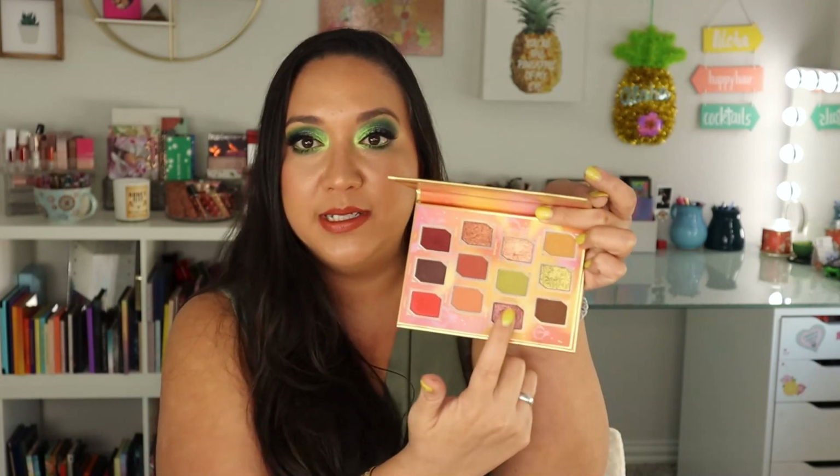Now she has more of a neutral makeup style, and of course I'm more colorful and bold, but I like that she added some color to this. So I love this jade shade right here, this lighter olive. These two metallics both have greeny shifts to them.